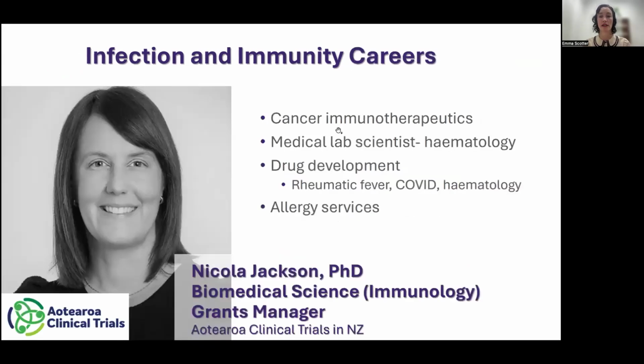You might have a career following on from this pathway in cancer immunotherapeutics. You might become a medical lab scientist in hematology, for example. You might be involved in drug development for things like rheumatic fever, COVID, or other hematological applications. You might be involved in the allergy service. Another example of a person who's gone on from biomed and has gone into a career is Dr. Nicola Jackson. She did the immunology pathway and is now the grants manager for Aotearoa clinical trials in New Zealand.